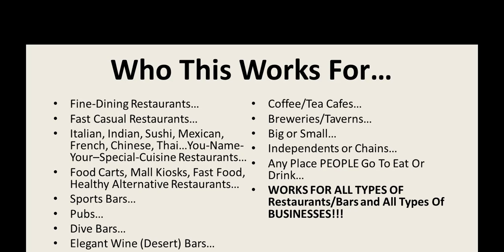But we've got actually a business or more in each of these categories and other categories that I just didn't list off because I was just making a brainstorm list of who it works for. Again, any type of bar or restaurant and any type of business, this Customer Catcher system, getting and handling customers on autopilot, will work for.